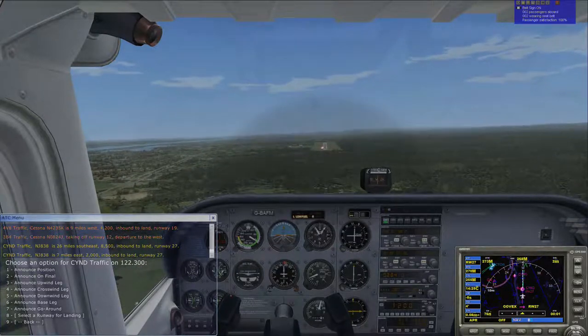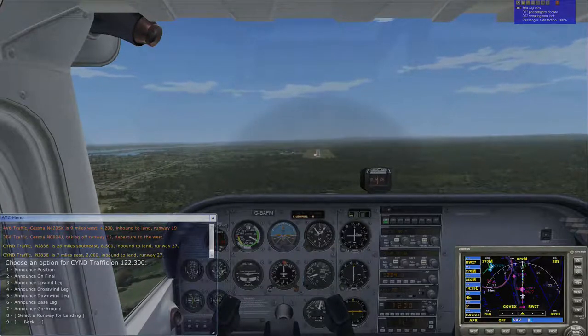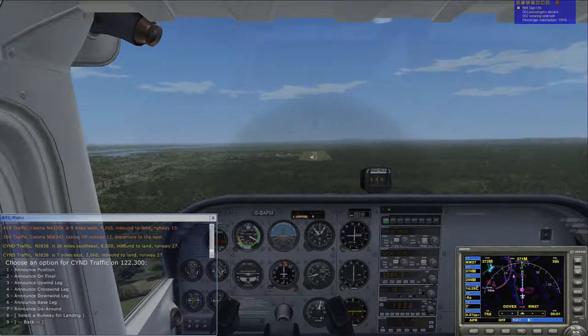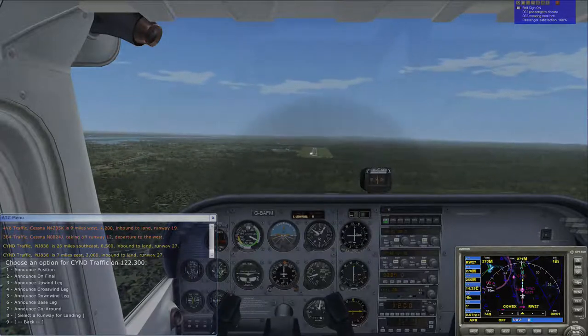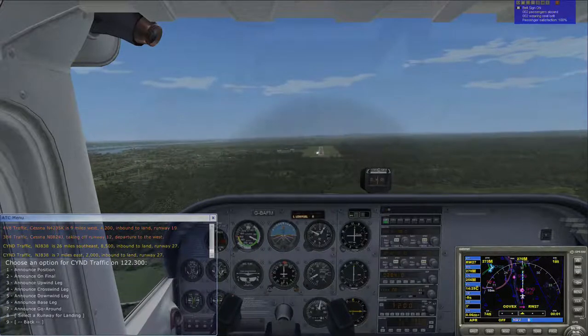So this is a lot smaller airport than I thought. Not that I know anything about it. It was requested, so I thought I'd fly here. Anybody that wants me to fly to a particular airport, feel free to ask. I got no problem.